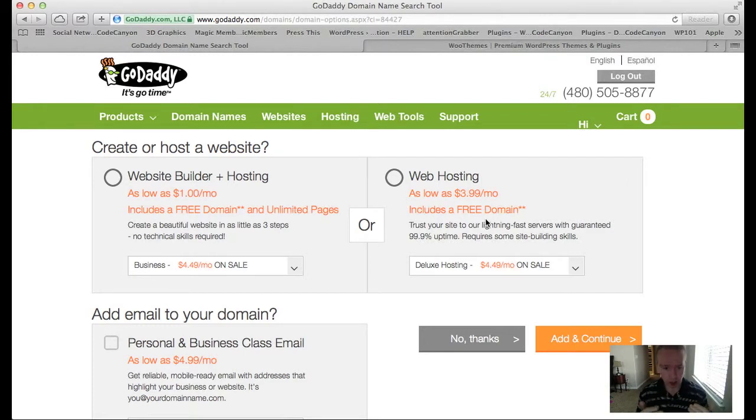So what we're going to do is look for the cheapest hosting possible. You'll see here it's bringing up options, business $4.49 with the website builder. That's not what we want to do. I'm going to show you how to get a far, far superior website for less money. So we're going to go over to the web hosting area. We're going to tick that box.